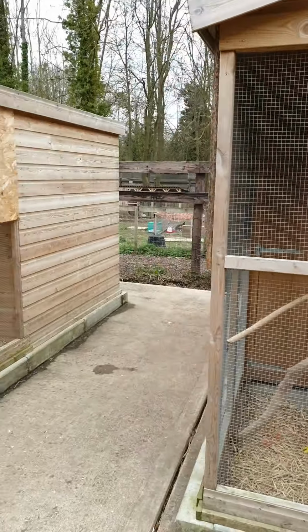Apologies for my reflection in the camera there, but this is our royal python tank. I'm just going to scan down because it's quite a big tall enclosure, just so you can see all of the space that they have here. And again, they're just hiding away at the moment. And then we'll just come round to our stick insects. And there's one there just displaying beautifully. These are Zombro stick insects, so they're slightly bigger than your Indian stick insects.